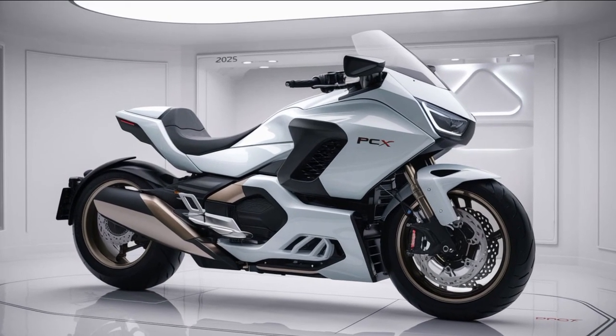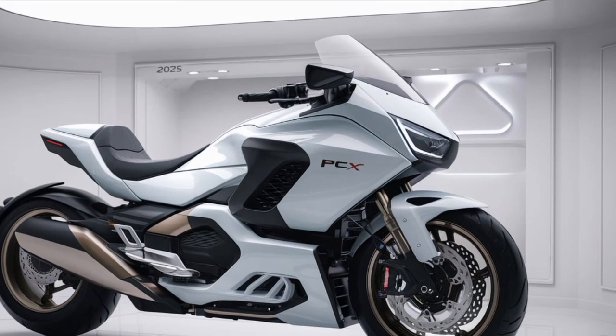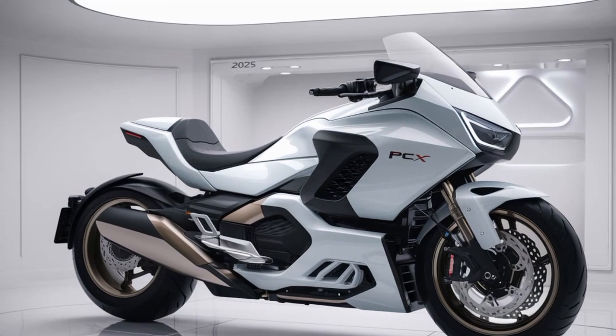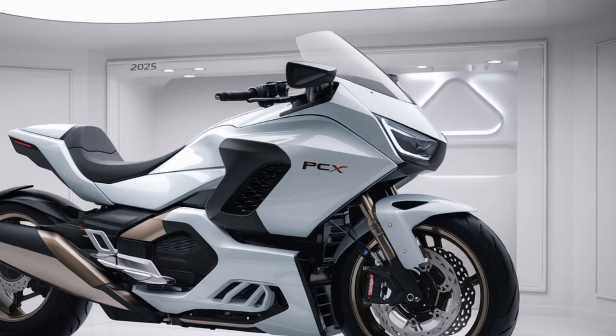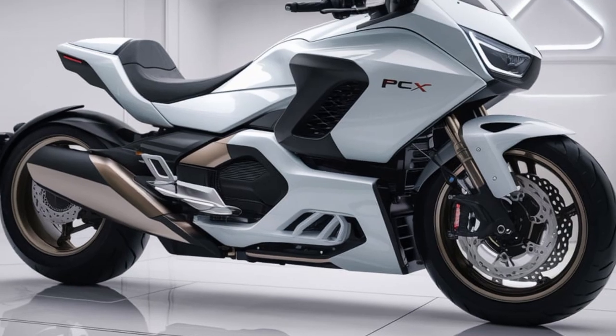Another feature that has been improved for the 2025 PCX is its storage capacity. Honda has designed the scooter with a larger under-seat compartment, offering ample space to store your helmet, bags, or other essentials. This added practicality makes the PCX a great choice for anyone who needs a reliable commuter scooter with some extra storage space.